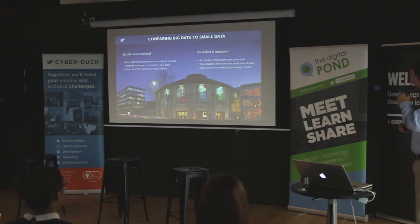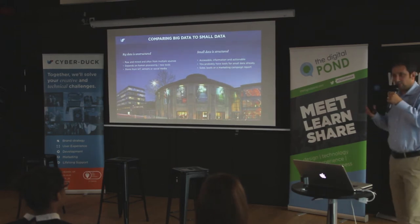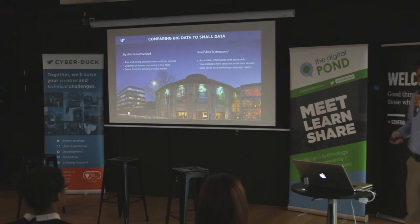Whereas small data is structured, generally it's very accessible. You probably have that small data at the moment, and you already have tools. For example, Google Analytics is a tool. Typically, what would be included within small data would be things like your sales presentations, where you can actually look at that data and really learn from it, marketing campaign reports and stuff like that.